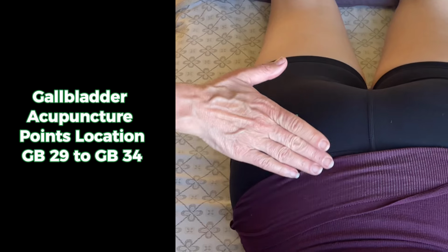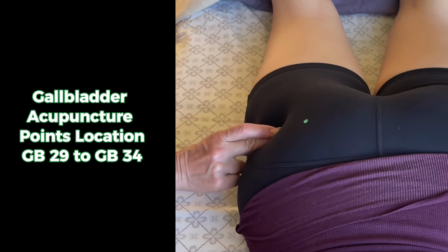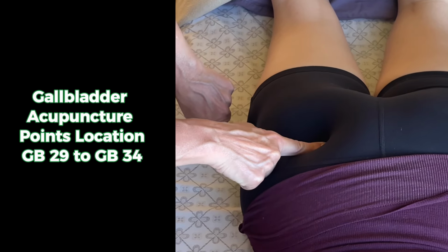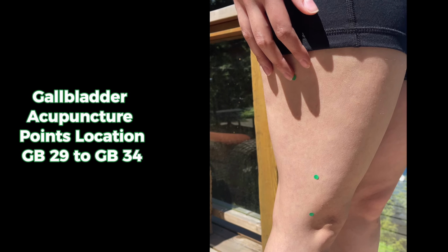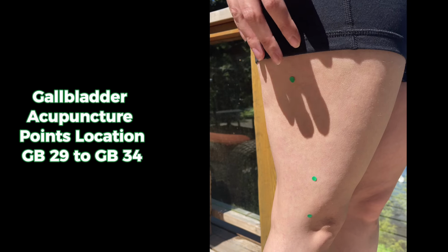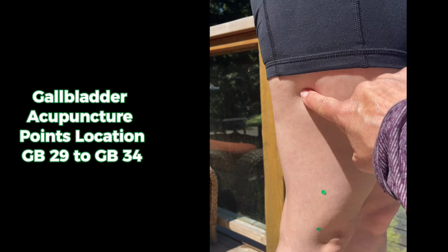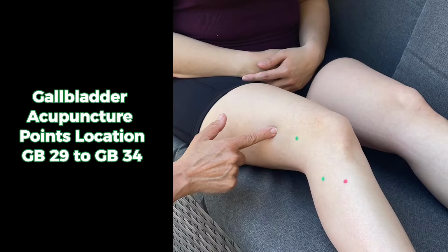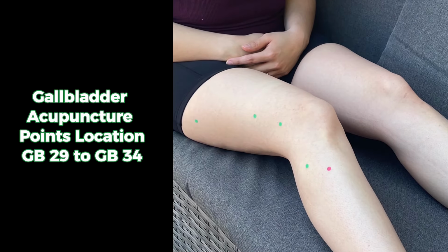GB30 is located between the sacral hiatus and the greater trochanter. It is two-thirds of the way to the medial line that connects those two landmarks. GB31 is 7 cun above the popliteal crease on the lateral side of the thigh, and often to locate it, we can just have the person let their arm rest gently, normally, with the middle finger on the iliotibial band, and that's where usually Gallbladder 31 is located. Gallbladder 32 is 5 cun above the popliteal crease on the lateral side of the thigh.